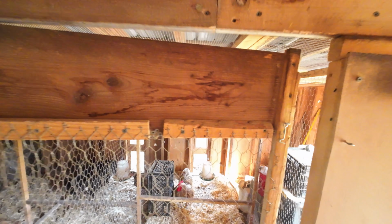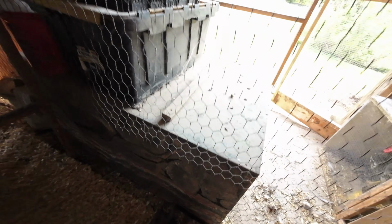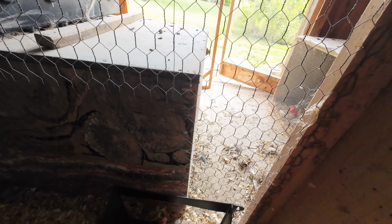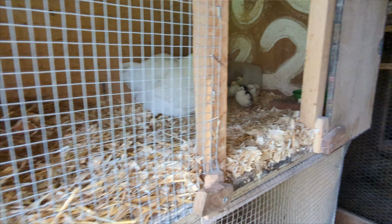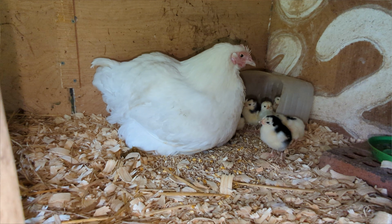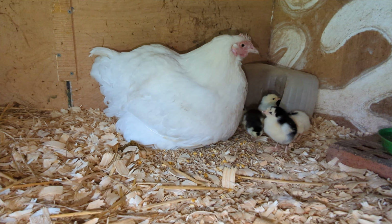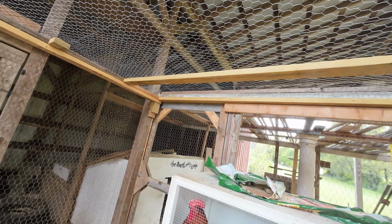Number 18, how do I deal with broody hens? Will broody hens sit on their eggs and want to hatch out their own chicks? If you don't want any chicks, you can break them of their broodiness by simply taking them off the nest, offering them food and water, or even placing them in a wire-bottomed cage to make them feel uncomfortable and get up.